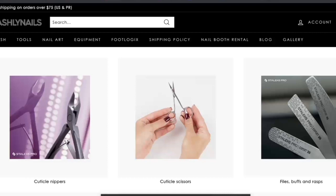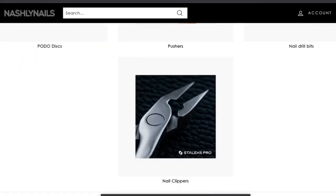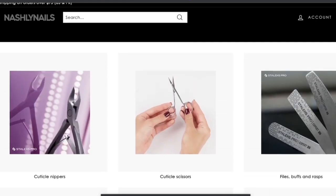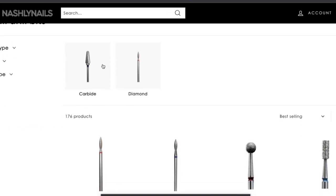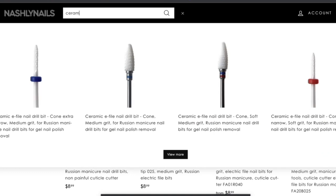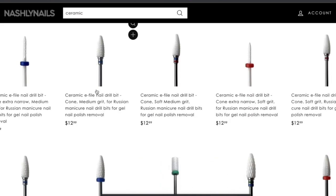Next up is Nashlynails. Now, Nashlynails focuses on getting you basically the best implements for manicuring. So e-files, manicuring tools like nippers, clippers, files, disposable files, and obviously your e-file bits. And my favorite when using soak-off gel are ceramic bits and diamond bits. Quite frankly, when you're using a soak-off gel, you don't need anything too abrasive.